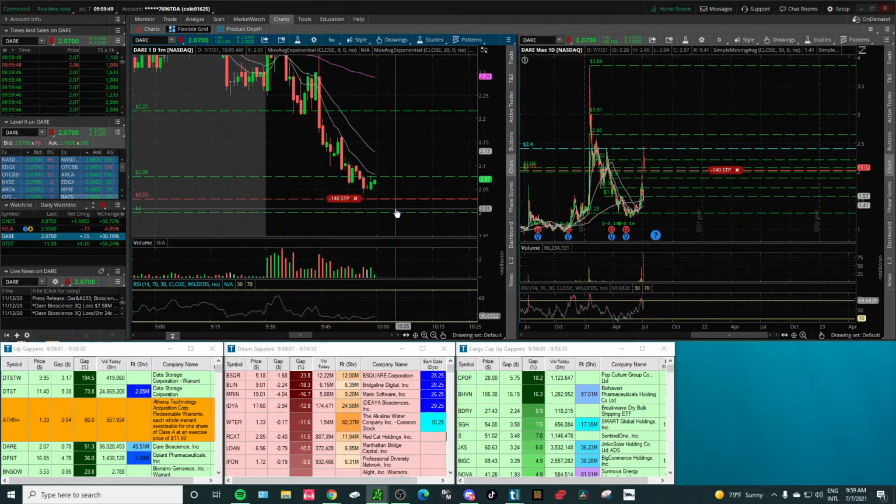Let me show you my setup. If you want to see my screen, you can see my screen on YouTube. But if you want to see my setup, I have music, chat rooms, trading, and then scanners and live stream.